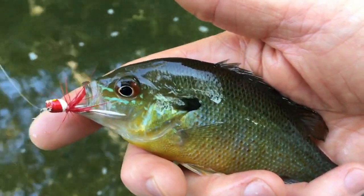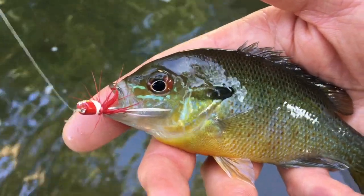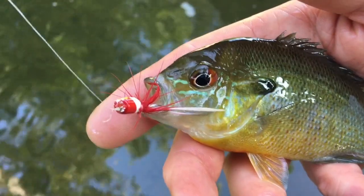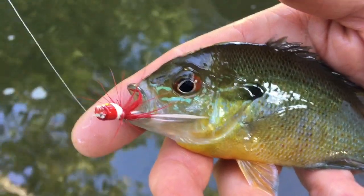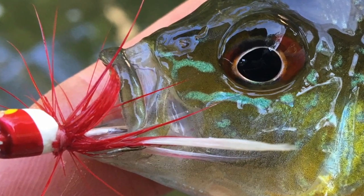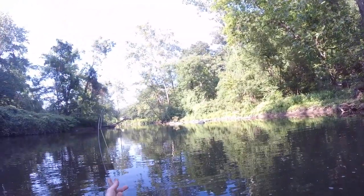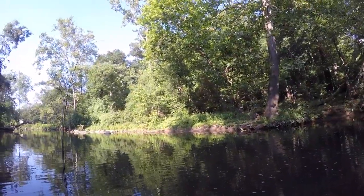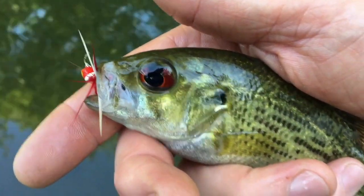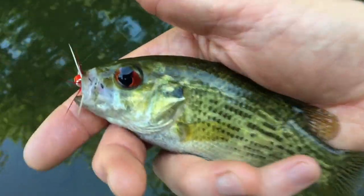All right, about, I don't know, 3 minutes in, a little red breast on the popper. Nothing big here, obviously, quite tiny, but still fun to see him come up and take it off the surface. I hope this is a good sign. Fish number two, maybe 3 or 4 more minutes later after a couple of missed strikes, with a little rock bass, pretty little guy.